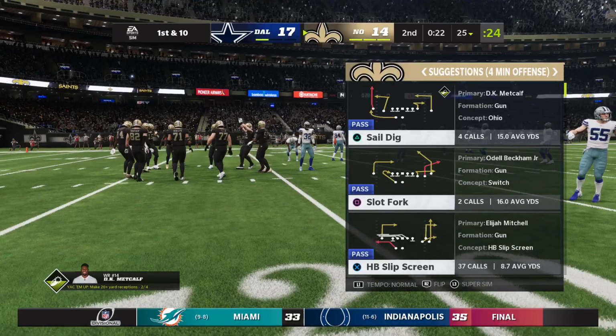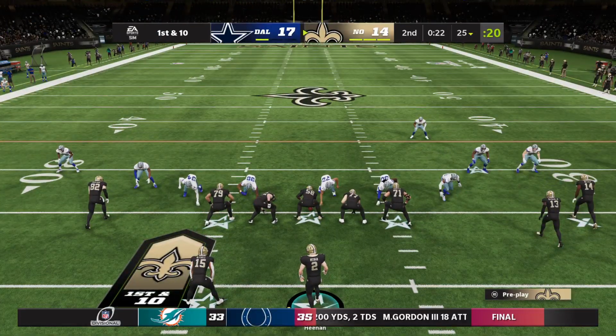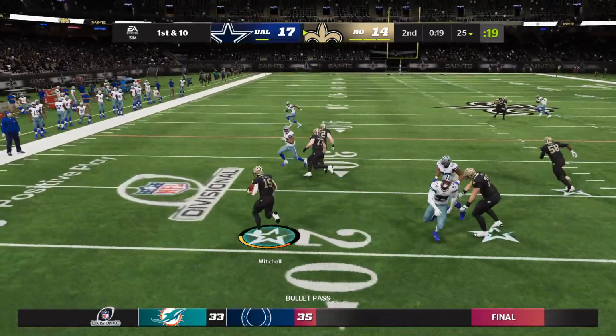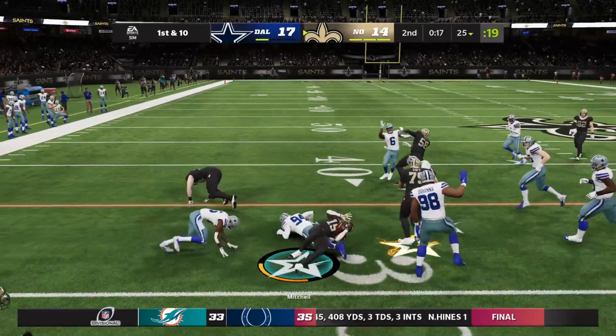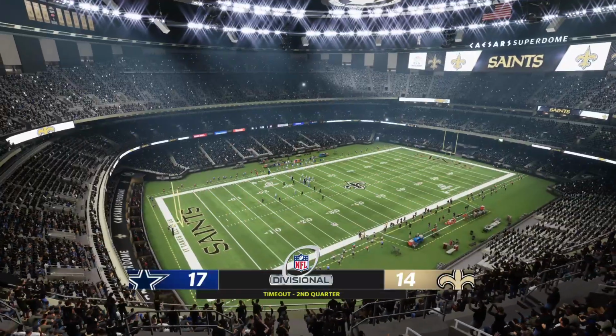Getting set for their next drive, the New Orleans offense. And we'll see how they want to play this. Just a little over 20 seconds to go. Throw left side, complete. That's Mitchell. And he's going to be dropped following a pickup of 7, past the 30 to the 32.